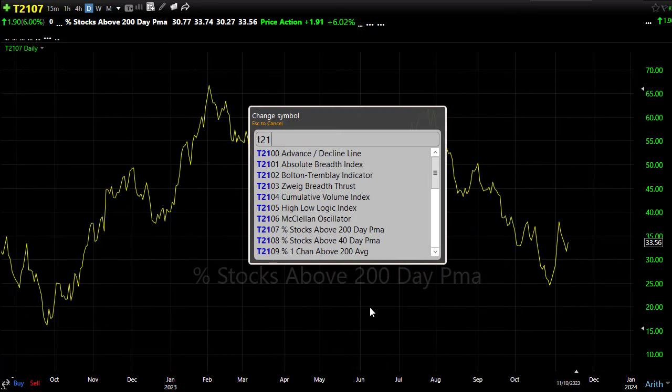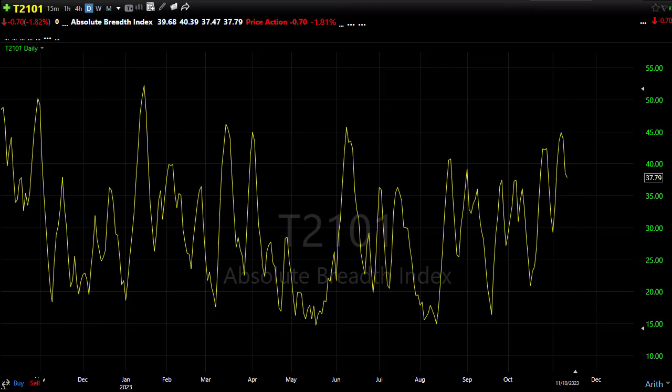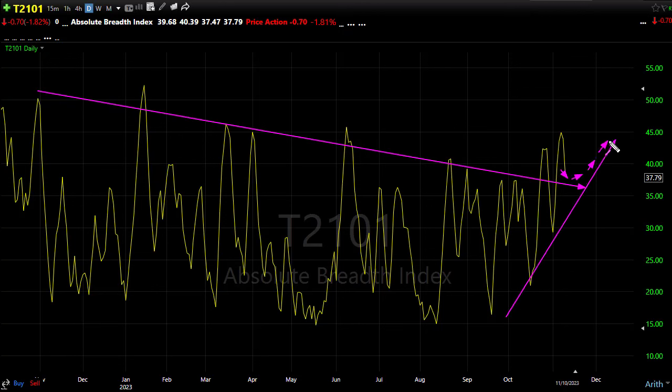Then if we take a look at our T2101, we did see volume decline on Friday, and volume was just a little bit on the light side, which was weird after such a big rally. But we got this little teeny tiny hook in here on our T2101 at the end of the day. T2101 is suggesting the possibility that the bulls may be able to push through to the upside with that little bit of a hook. If we can continue that bullish momentum and see that push on through to the upside, that's what we're going to need to see from those bulls if they push up.